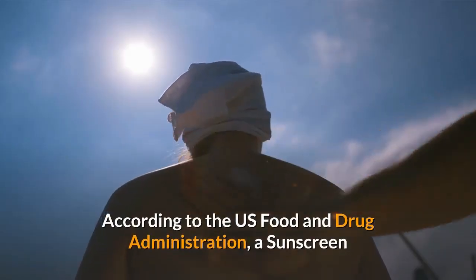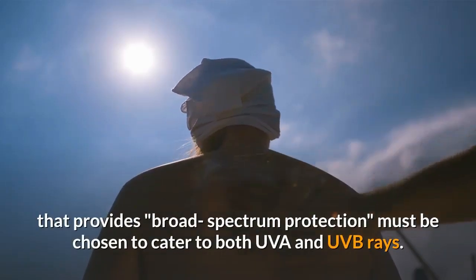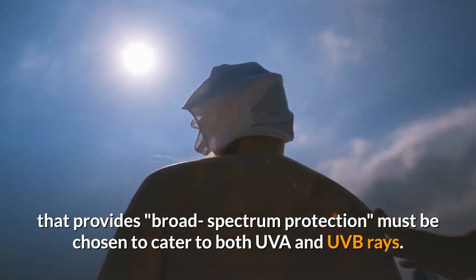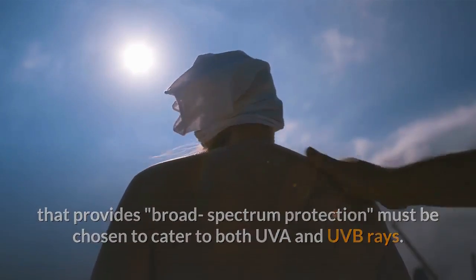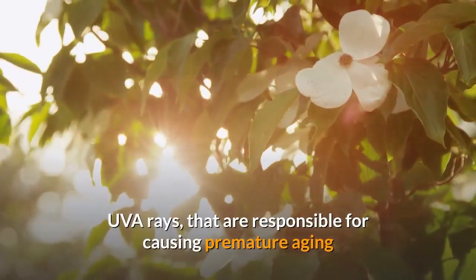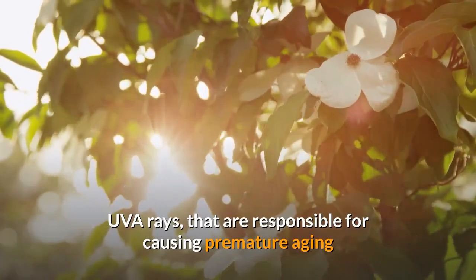According to the U.S. Food and Drug Administration, a sunscreen that provides broad-spectrum protection must be chosen to cater to both UVA and UVB rays. While all sun protection creams shield against UVB rays, UVA rays, that are responsible for causing premature aging and skin cancers, are specifically blocked by products that offer a broad-spectrum protection.